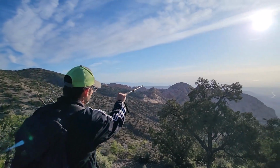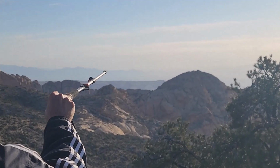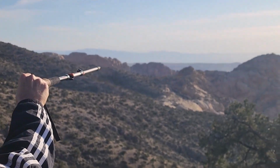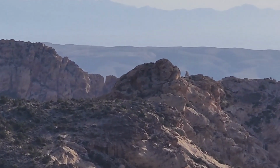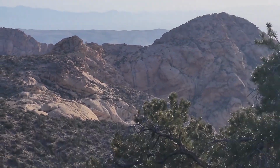Yeah, I believe that up there is the high point of Black Velvet. And if you look down at this little pinnacle right here in the back, a little lower, I think it's called Raven's Rest. People will use that sometimes to rappel down into Mud Springs Canyon, which is a canyon between Windy and Black Velvet.